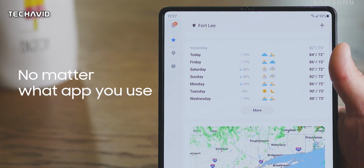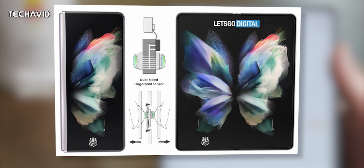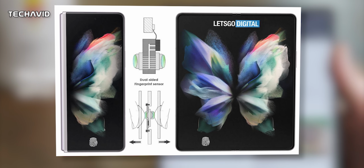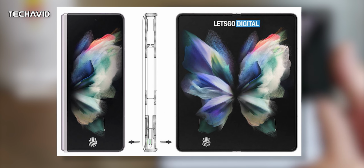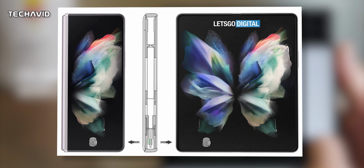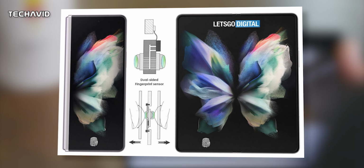Another feature that Samsung may bring to both its displays, I mean the cover and the inner display, is the fingerprint reader. It would be a double-sided one that would sit between the cover screen and the main screen, so you could unlock the phone from either using the same hardware. As ever with patents though, we would like to take this with a pinch of salt.